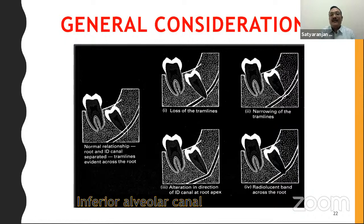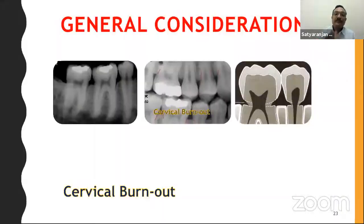So this inferior dental canal can again be superimposed on the tooth. So keeping in mind the various radiographic appearances, we need to pursue with the surgery. Similarly, another important consideration that we should have is the cervical burnout. Cervical burnout basically occurs because of the anatomic structures.